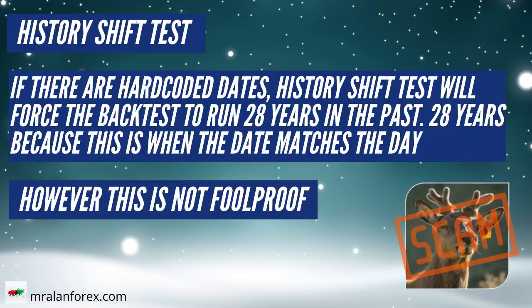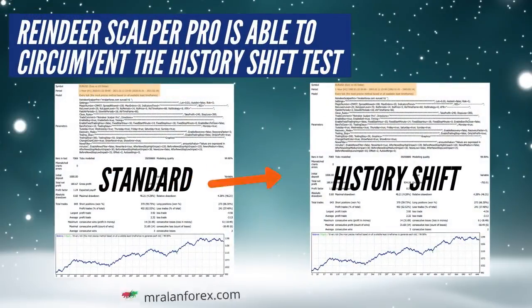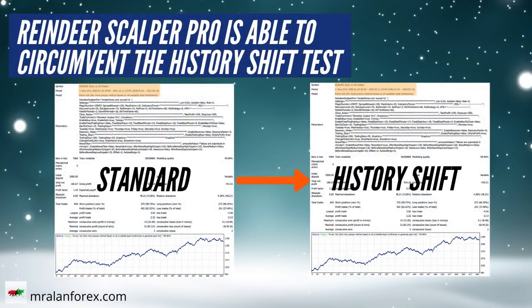For the history shift to work, we have to shift the date back 28 years, and this is because 28 years ago, the day and months match that of the day of the week. In our example, 15th of March 2019 and 15th of March 1991 were both Fridays. So the Reindeer Scalper Pro trading robot passed this test without a problem.